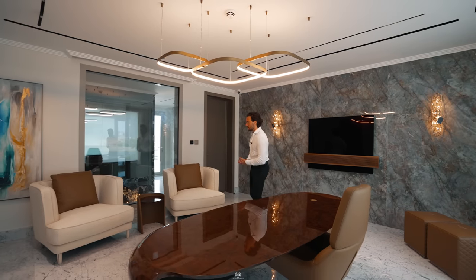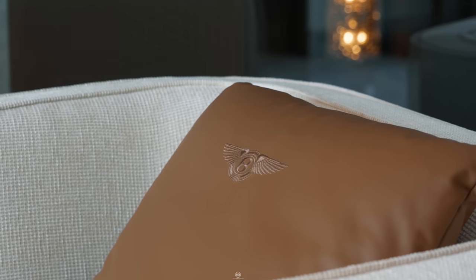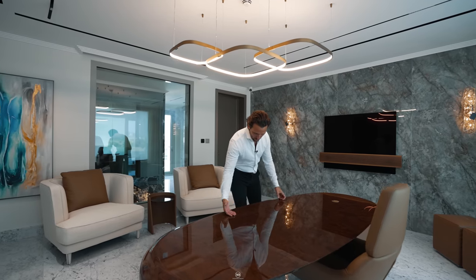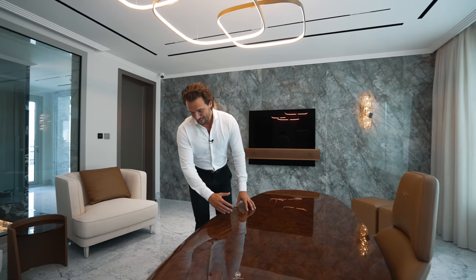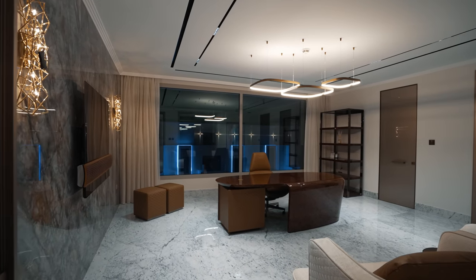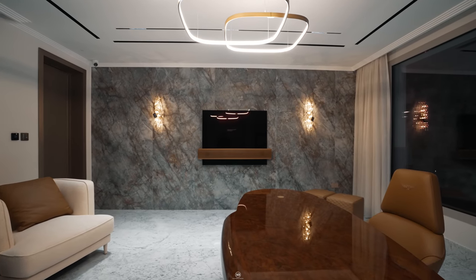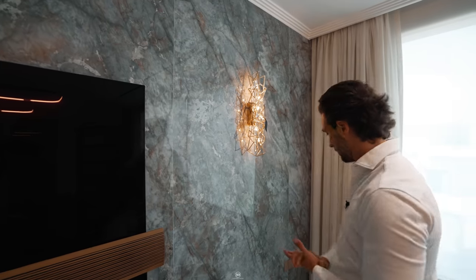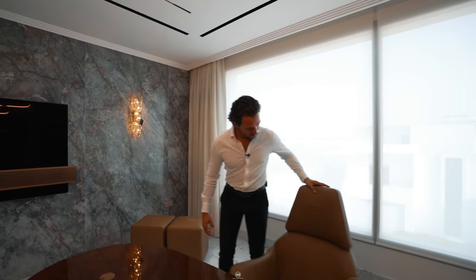The two lounge chairs are from Bentley, nicely embroidered in the leather pillow here. You also get to see the Bentley sign. This is a president's desk with nice natural wood. And the finishes are just as good as the Bentley cars. As you can see, you have this waterfall feature, so they bended the wood as well, and it perfectly bends down. Here, natural stone backdrop as well, TV setup. Once again, the same light system as we have seen from Tersani before. Fantastic. Ottomans from Bentley.